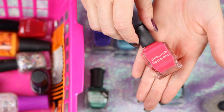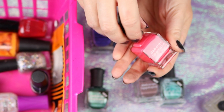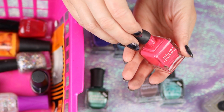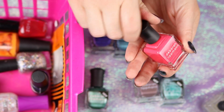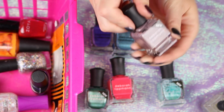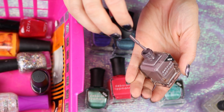This one was actually my first love from Deborah Lippmann. It's called Day Tripper, and it was bright and neon. Beautiful coral. I can tell it's not the same. It's a little bit watery, but I think I gotta keep it for nostalgic purposes. And I love this shade if they still make it. It's called Love in the Dunes. Not that it can't be duped, because it definitely can. Yeah, oh yeah, that's beautiful still.